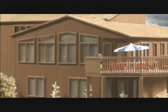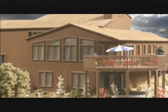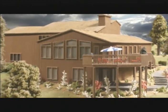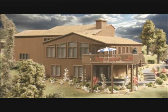There's one more real building on the Choo Choo Barn layout, but you won't find this one along Route 30. No, this one is sort of special, because it's a model of Tom and Linda Groff's home. Sure looks comfy.